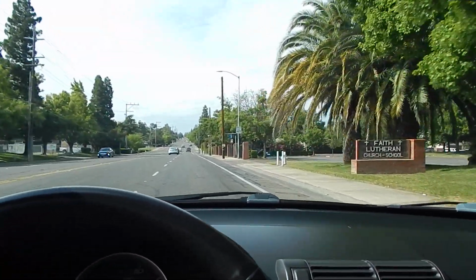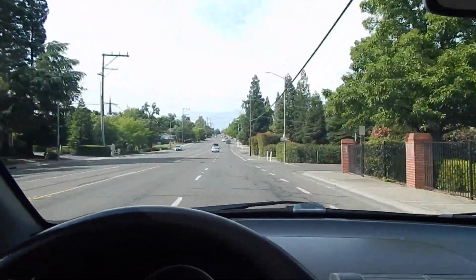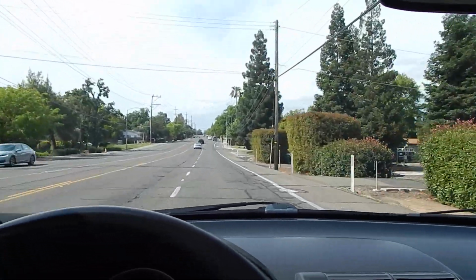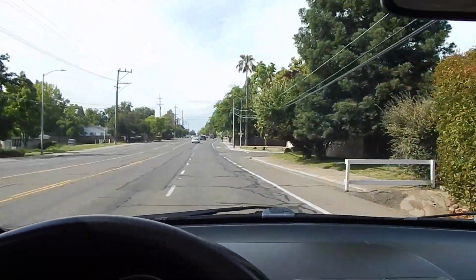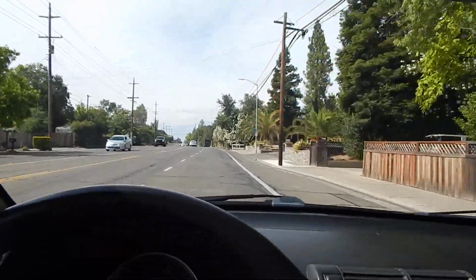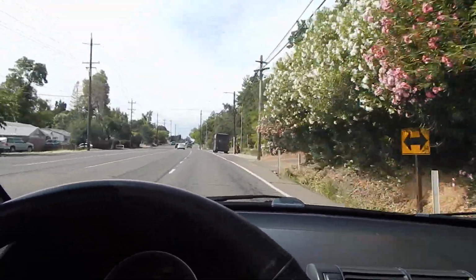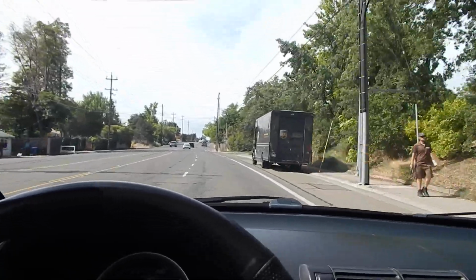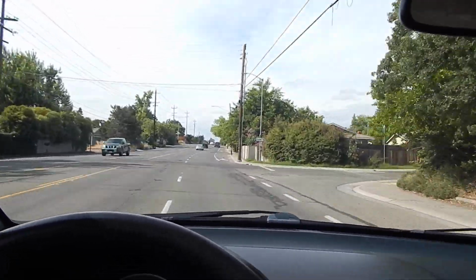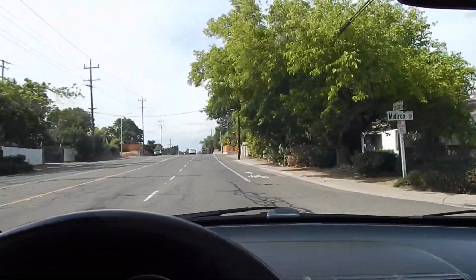Transmission shifts are nice and smooth. Engine feels nice and strong, no hesitation. Vehicle feels engaged with the road. It does not feel numb, but it's not jarring. I don't feel anything loose. I don't feel any rattles. I don't hear any squeaks. Vehicle is nice and solid. I feel like it is performing just about as good as it did when it was brand new.